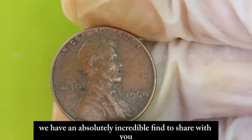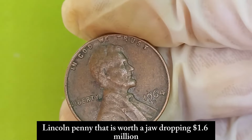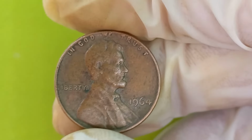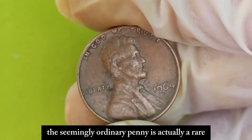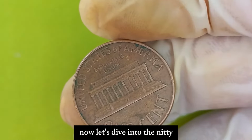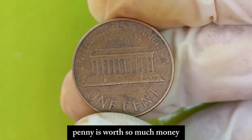We have an absolutely incredible find to share with you all, a 1964 Lincoln penny that is worth a jaw-dropping $1.6 million. Yes, you heard that right. This seemingly ordinary penny is actually a rare and highly sought-after treasure that could make you a millionaire. Now, let's dive into the nitty-gritty details of why this particular penny is worth so much money.